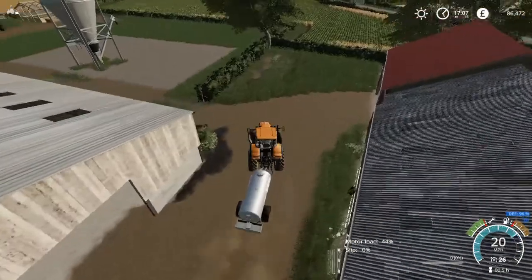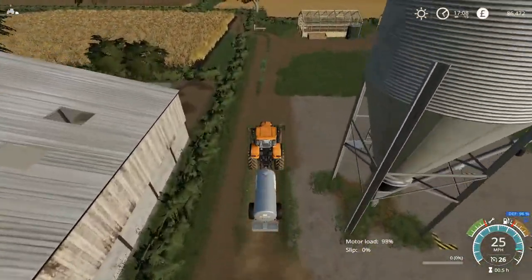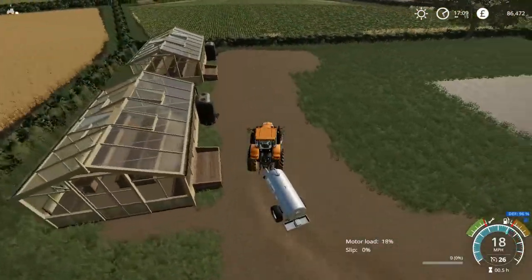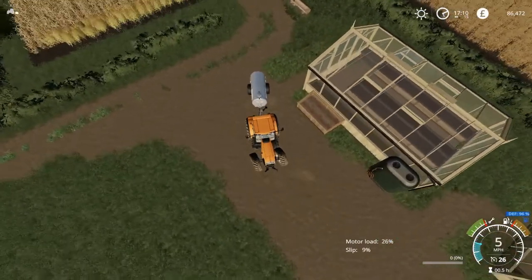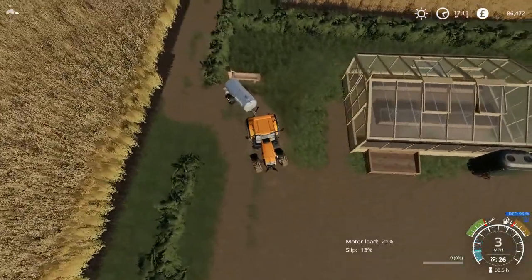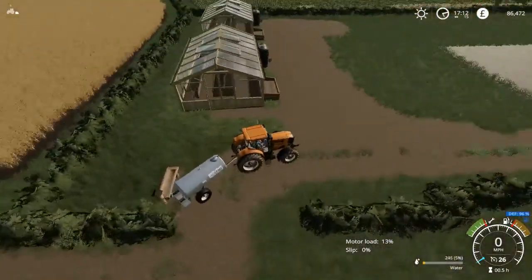This trailer does look a bit funny on such a large tractor. What we'll do is we'll attempt some reversing. I say attempt because I'm usually terrible at these things on camera. And water is free, that's a bonus.